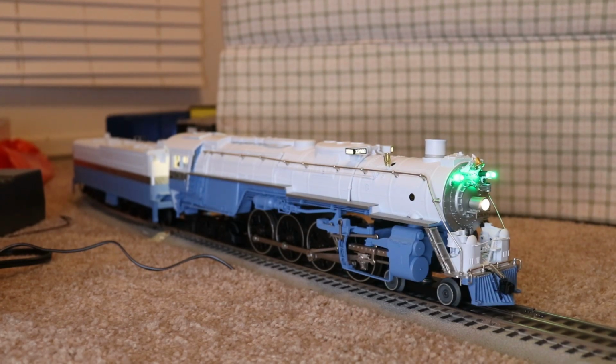And there's also a sound of water filling up the tender. And here's a steam blowdown effect. And here's a sound of oil filling up the tender.